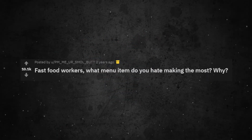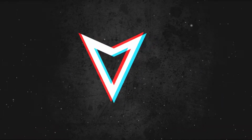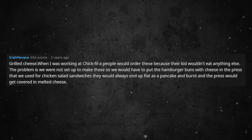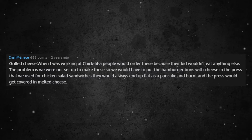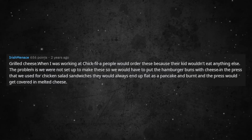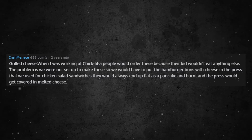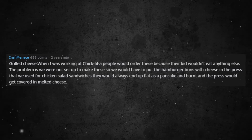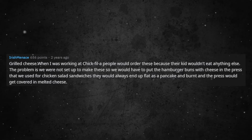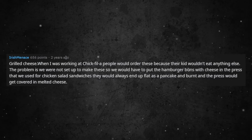Fast food workers, what menu item do you hate making the most? Why? Grilled cheese. When I was working at Chick-fil-A, people would order these because their kid wouldn't eat anything else. The problem is we were not set up to make these, so we would have to put the hamburger buns with cheese in the press that we used for chicken salad sandwiches.